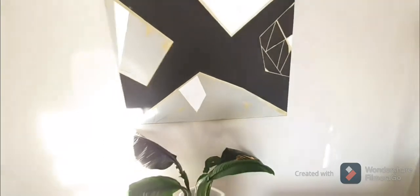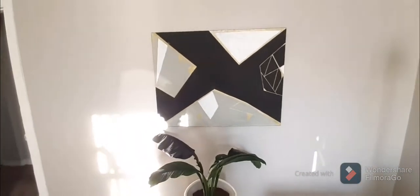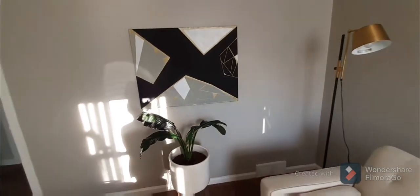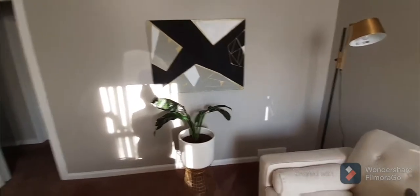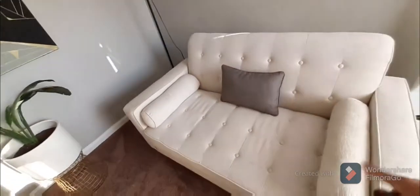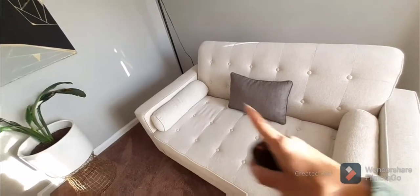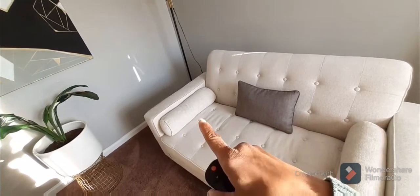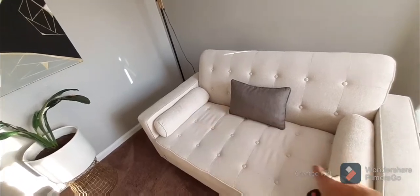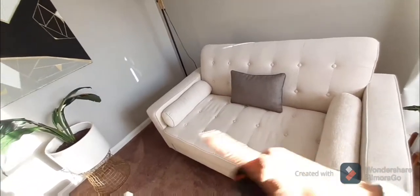It's kind of bright in here. Let me see if I can tone it down so you guys can get a really good look at it. The canvas is actually right in the center. And guys, these lumbar pillows on both of the sofas, well, this is the love seat. I'm going to look for some velvet lumbar zipper pillows to cover these up, and that'll be my accent. I'm going to do accent black pillows.